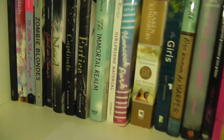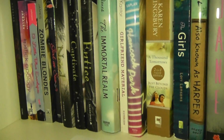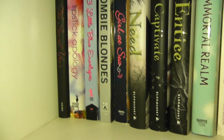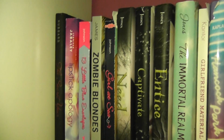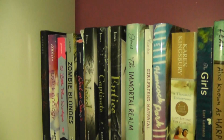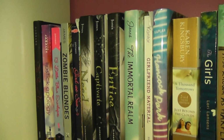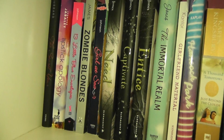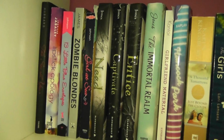Okay, down here, let's see where we are on my list. I don't even know where we are, to be honest. Okay, here we go. So, The Secret Year by Jennifer Hubbard. Lipstick Apology, which is this one, and I loved it. I read this one already, and it was fantabulous. This one is by Jennifer Jabley. Zombie Blondes by Brian James. I haven't read that one, but it looks interesting.